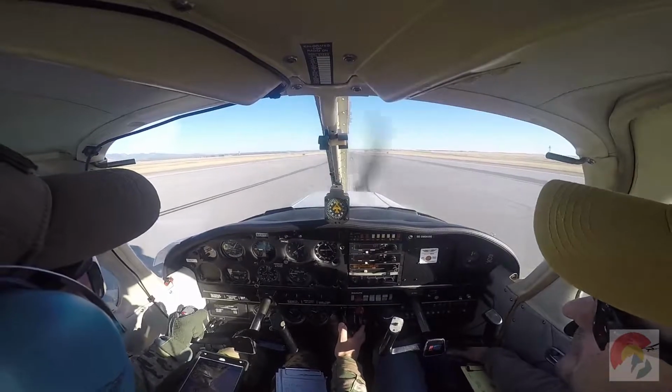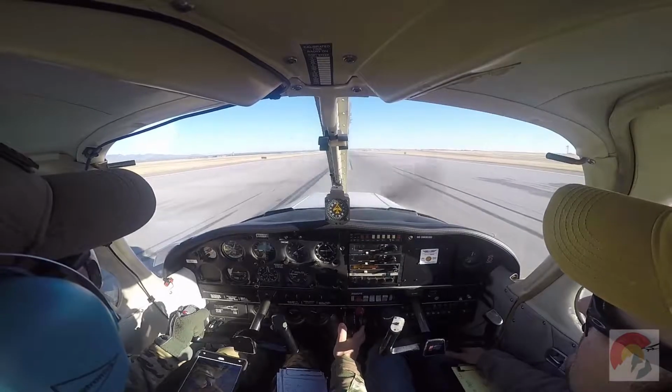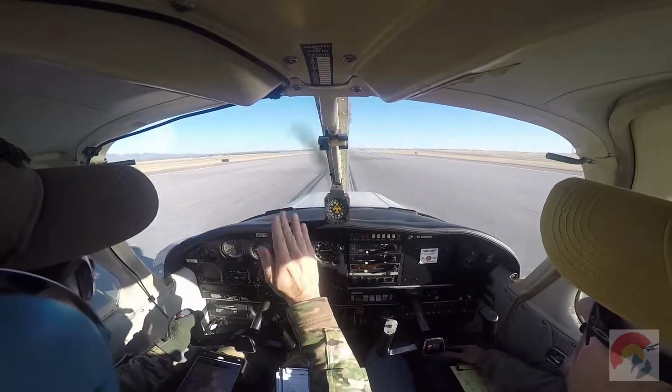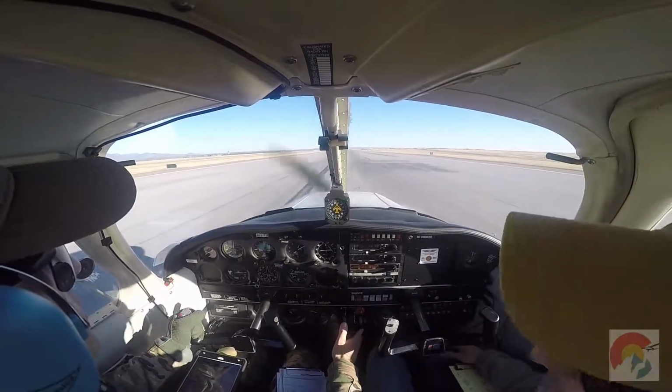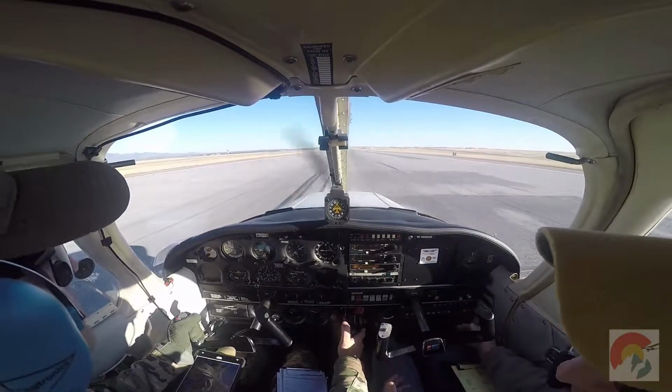Yep, so apply brakes, get her stopped. Yeah, let's really get on it, get her stopped. That's okay to say. I was tapping them. Yeah, if you really need to get it stopped, you can use it. I mean, you don't want to get in the habit of doing that all the time, but if you need the brakes, okay, use the brakes, you know?